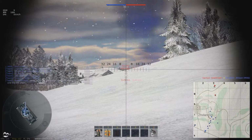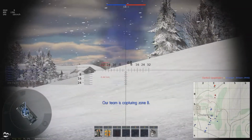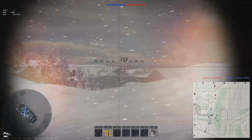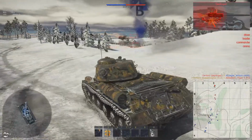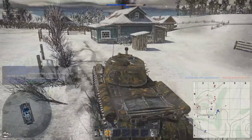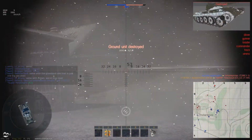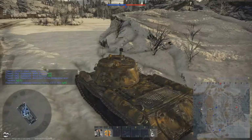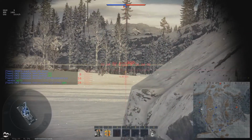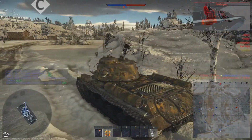And this is practically just a kill compilation where I make shots like those. This shell never should have penetrated, but it did it anyways. There you can see the perfect reverse gear of this tank. This guy, he went too much forward. Then this T-34-85 also was oblivious.